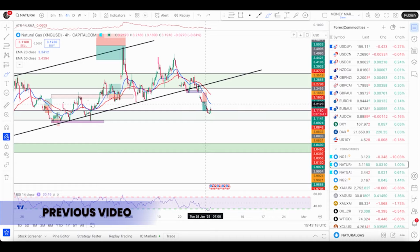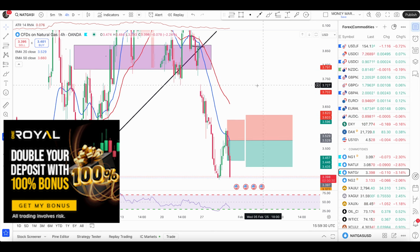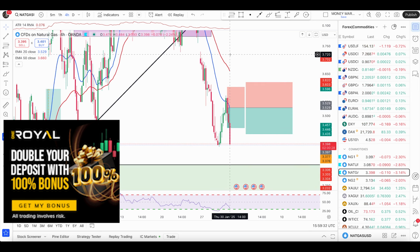For now, just look at this level, and bearish trades, of course, as we are below the 50 EMA, we just look for the bearish engulfing pattern. Perfect. So exactly our pullback entry.